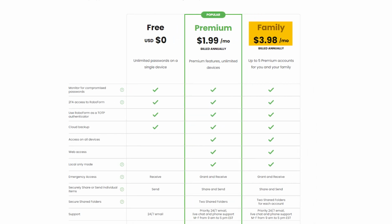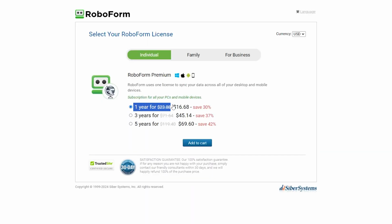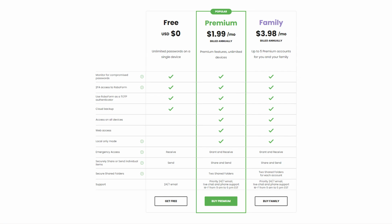And lastly, you have the yearly family plan for around $4 a month, or at $2.78 a month if you already clicked on the discount link that I mentioned before. And basically, it's the same as the premium one, except for a couple of differences, such as having up to 5 premium accounts for you and your family, and having 2 shared folders for each account as well.